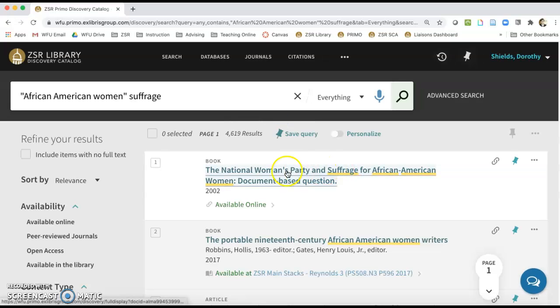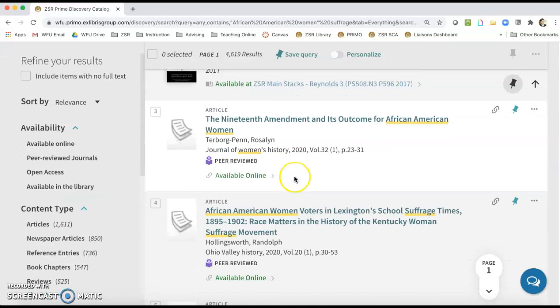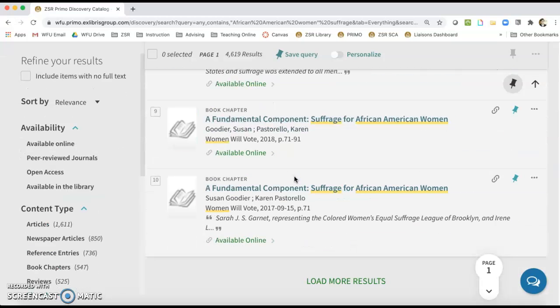This narrows my search down to about 4,600, and I'm starting to see more articles here, as well as book chapters if we go farther down. I can click on the available online link to go directly to any of these sources.